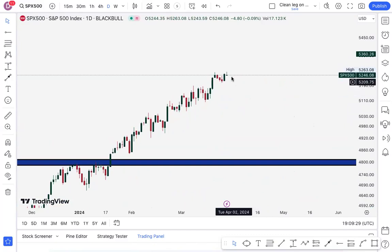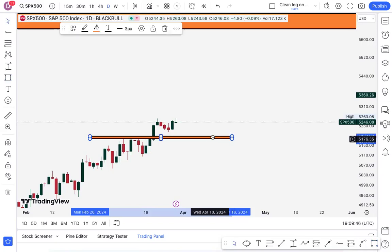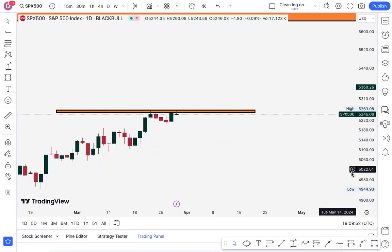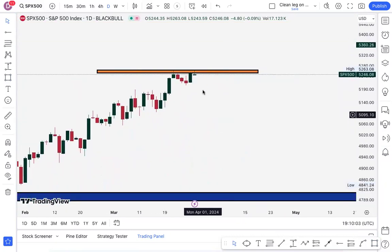So ideally, I need to see a pullback to this level, 4,823.53 basis points for the S&P 500. But in the event that doesn't happen at all, what is advisable is that you actually plot your bar here. All right, so just put your bar there. So if we do see a break above and a pullback, you can take some scalping trades on the S&P 500. However, I genuinely feel like this is due for a pullback.